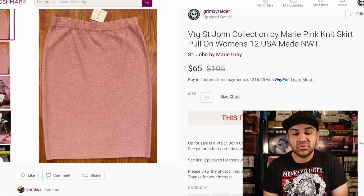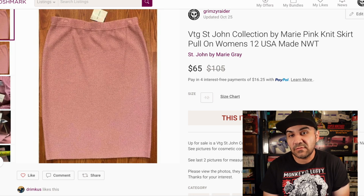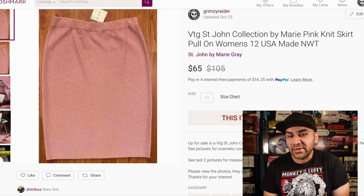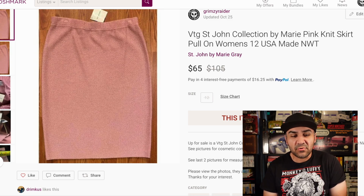So I sold a vintage St. John's collection pink knit skirt for $65. It's new with tags. This was the only piece from that estate sale haul I got that was new with tags. It also didn't have any imperfections like holes or anything like that. Happy to have it sold for that price. Poshmark has been pretty good for me lately. I don't know what it is, but lately the sales have increased a little bit more than normal, so happy with that.